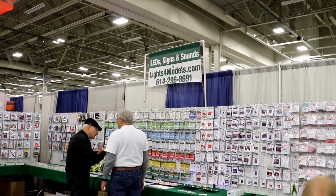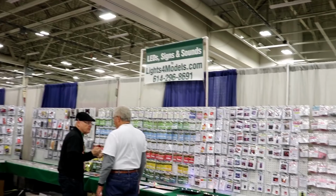The LED signs and sounds, lights for models. How many lights?